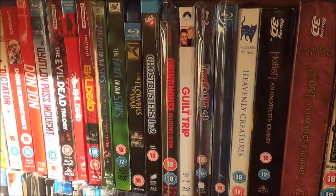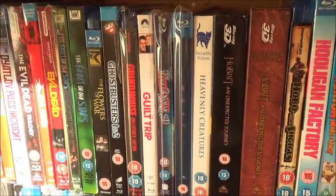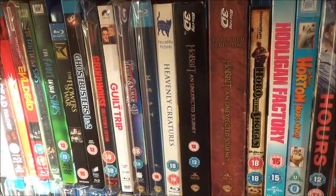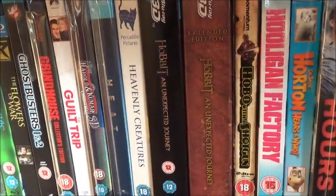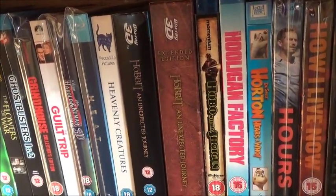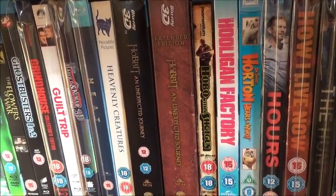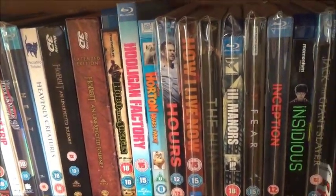And Flowers of War, which is probably one of the oldest Blu-rays I just haven't watched yet. I believe it's got a re-release. Ghostbusters 1 and 2, which I picked up for £10 recently from Amazon. Very good deal. Then we have The Hobbit. This is kind of confusing. I've got The Hobbit: An Unexpected Journey regular 3D edition, and I've got The Hobbit: An Unexpected Journey extended edition on 3D. And then we've got Hobbit with a Shotgun, Hooligan Factory, stuff like that.